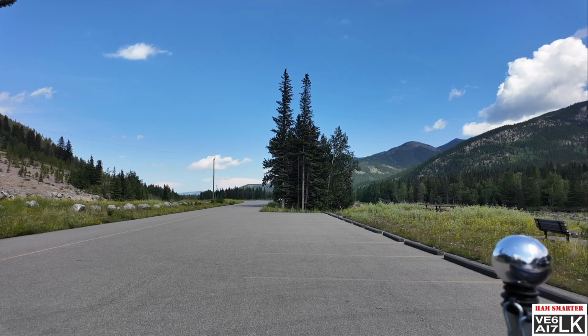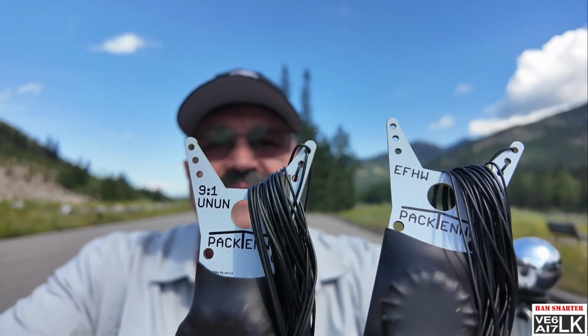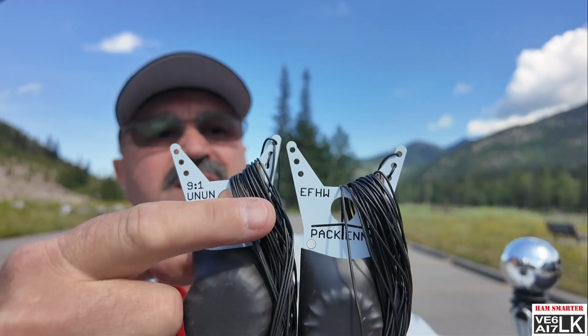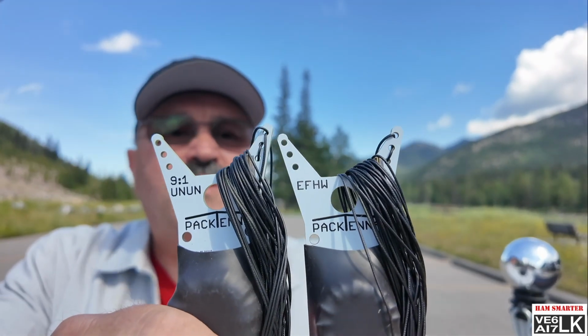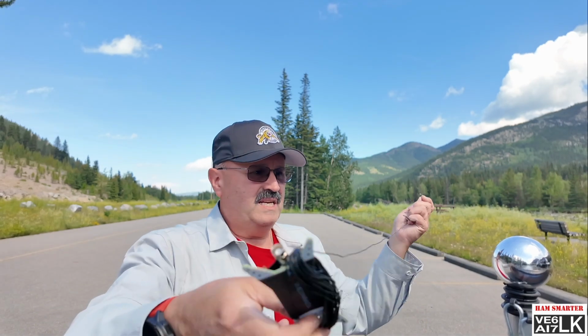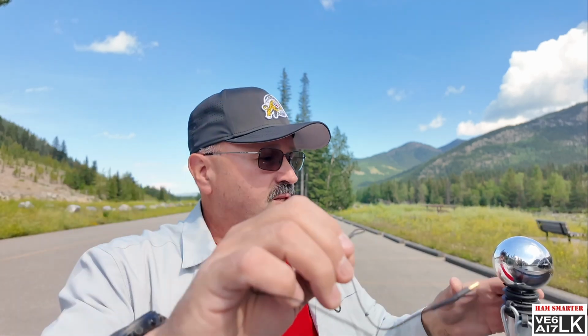And one of the reasons I love the design of these things is he's thought of a lot of things to make it simple. So you can see here that one of them says 9-to-1 unun, and the other one says EFHW. So it makes it easy because otherwise these two things look identical. So I'm gonna grab the wire off the EFHW half wave here, unwind it, and he thoughtfully provides a little loop. He also provides a 2mm banana jack ferrule on it, which I could add a 40-meter extension onto if I wanted.